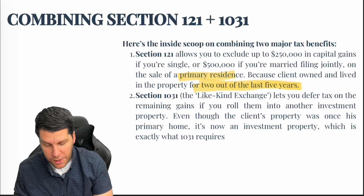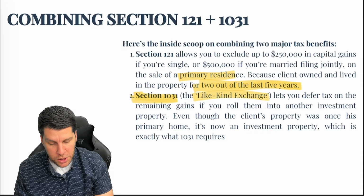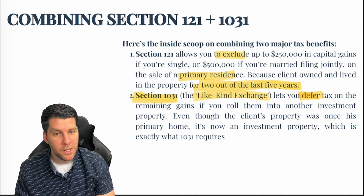The 1031, which is a very common investor strategy, is called a like-kind exchange. It lets you defer. Again, the top one lets you actually exclude. This is just defer, but then again, you could eventually die and do stepped-up basis, and you're good to go.